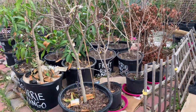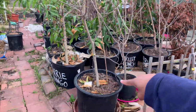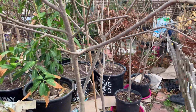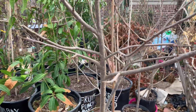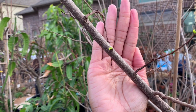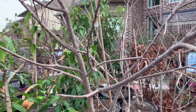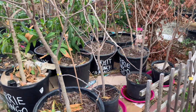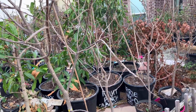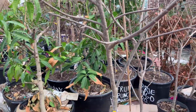This first row right here is 4 of my sugar apples. This sugar apple in front of us, she's been in my life since 2017. Last year, she provided over 30 sugar apples on this one tree. Yes, guys, you can grow sugar apple in the Houston area. The trick is you will have to hand pollinate them to get as much production as possible.